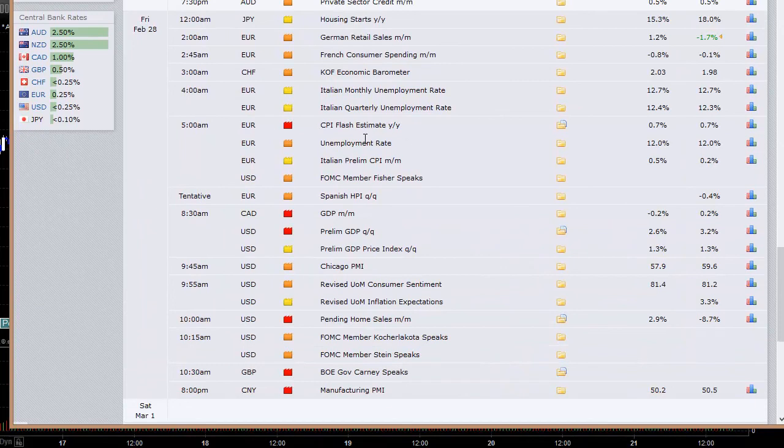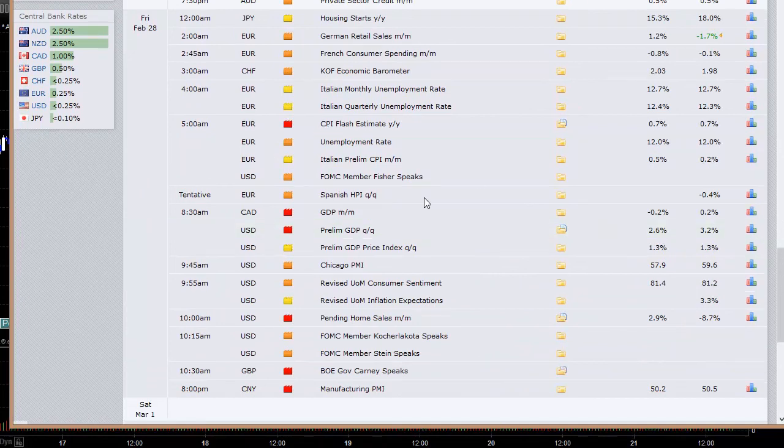CPI and unemployment rate right here. This is a big part right here, not for the U.S., but for Europe at least, to have both the CPI and the unemployment rate right up against each other. 5 a.m. Eastern Time, Friday morning.